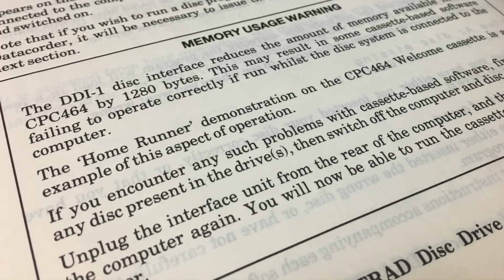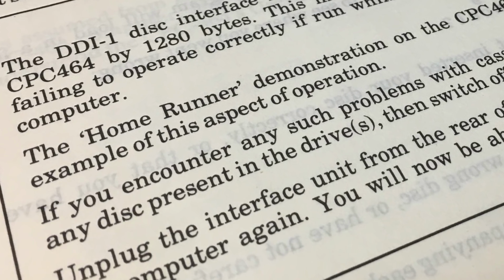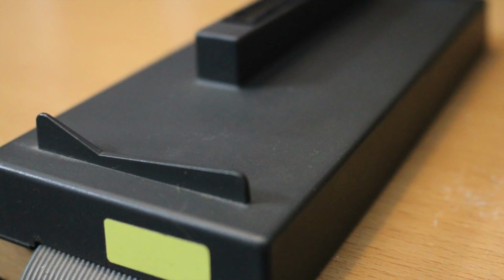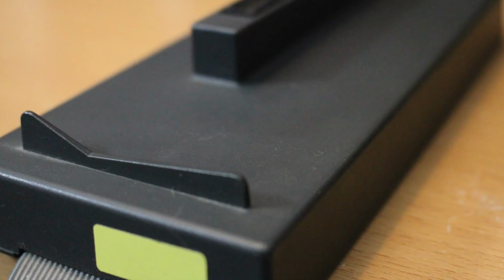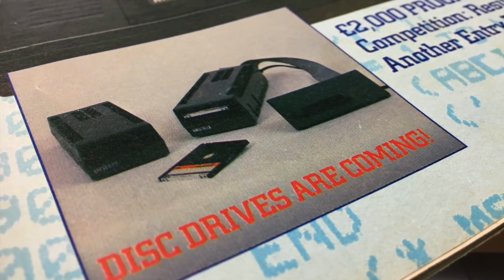Loading the home runner portion of the 464's welcome tape with the DDI-1 attached to the computer will cause problems, because the demo allocates memory to the address block that is now used by the DDI-1 interface. Which is hilarious in some ways, because Amstrad had already had prototypes of the disk interface at the CPC's launch.